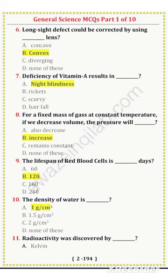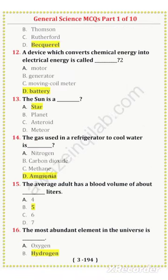The lifespan of red blood cell is 120 days. The density of water is 1 gram over centimeter cube. Radioactivity was discovered by Henry Becquerel. A device which converts chemical energy into electrical energy is called battery. The sun is a star.